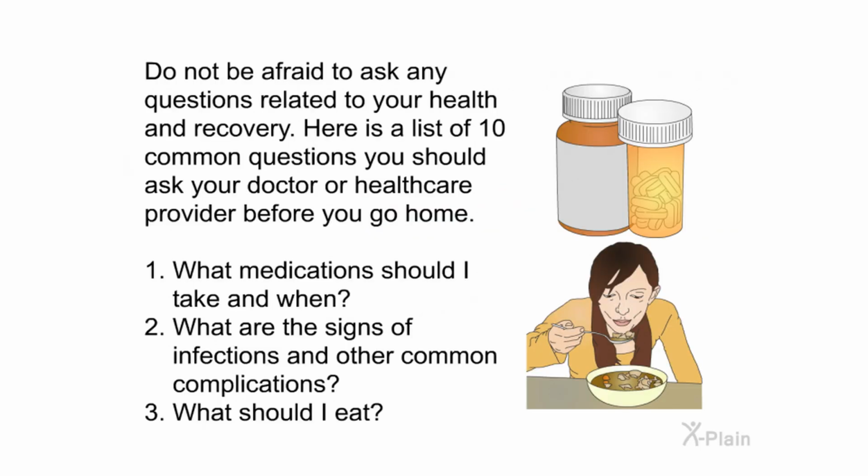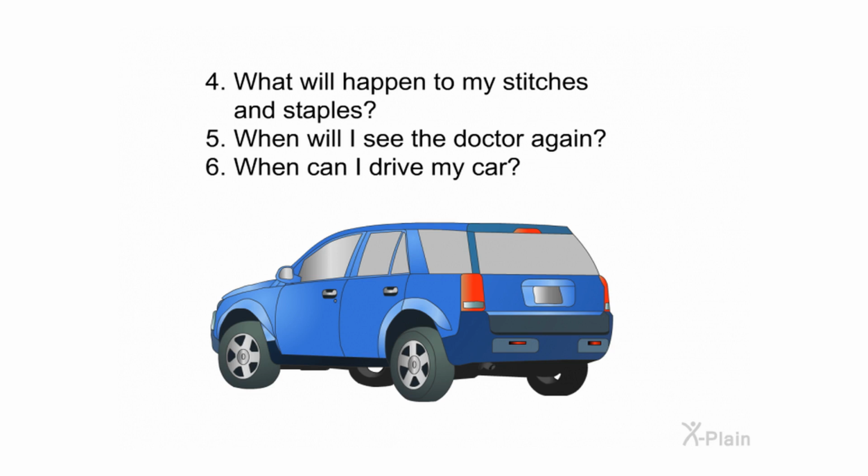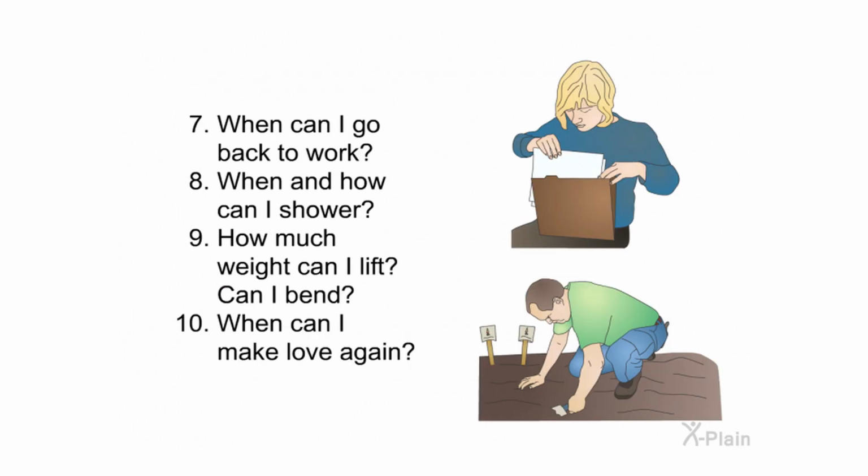Just ask. Do not be afraid to ask any questions related to your health and recovery. Here is a list of 10 common questions you should ask your doctor or healthcare provider before you go home. 1. What medications should I take and when? 2. What are the signs of infections and other common complications? 3. What should I eat? 4. What will happen to my stitches and staples? 5. When will I see the doctor again? 6. When can I drive my car? 7. When can I go back to work? 8. When and how can I shower? 9. How much weight can I lift? Can I bend? 10. When can I make love again?